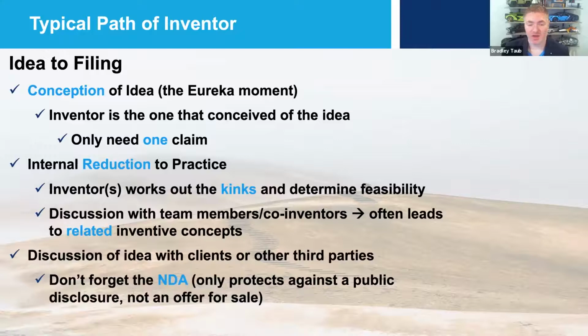And then often, at some point, you're going to need to go outside of your company, outside of the inventor circle, and maybe talk to a potential client or a third party. And that's totally fine. But to make sure that you maintain the secrecy and the confidentiality of your invention, you definitely want to do what's called a non-disclosure agreement or an NDA. And you want to enter into that before you disclose your invention to anybody outside of your company. And now this will protect you against what's called a public disclosure of your idea. It will not protect you if you were to offer to sell your idea.